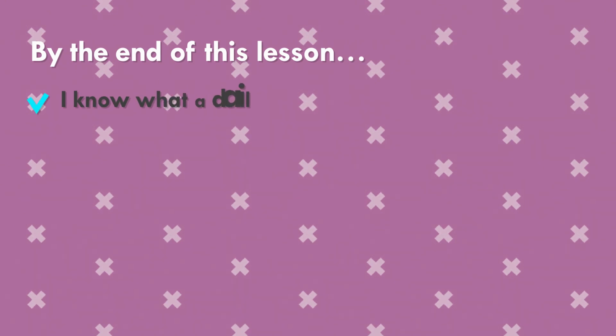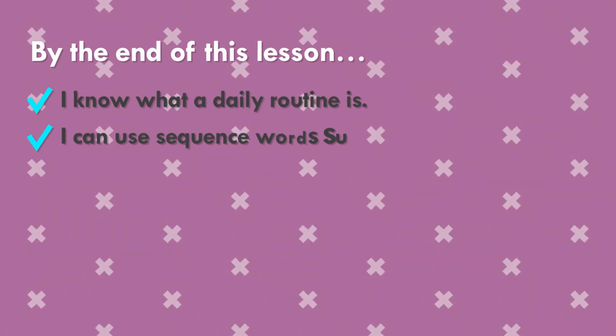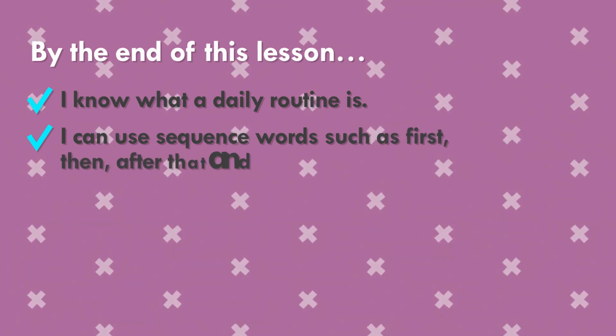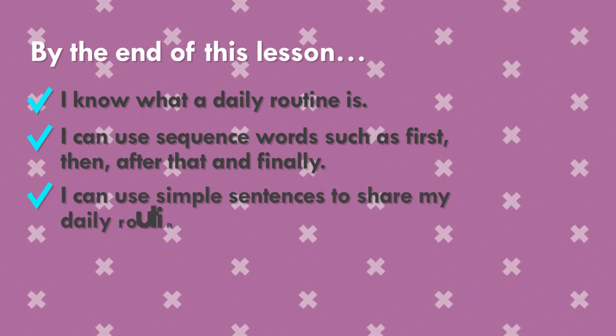By the end of this lesson, I know what a daily routine is. I can use sequence words such as first, then, after that, and finally. I can use simple sentences to share my daily routine.